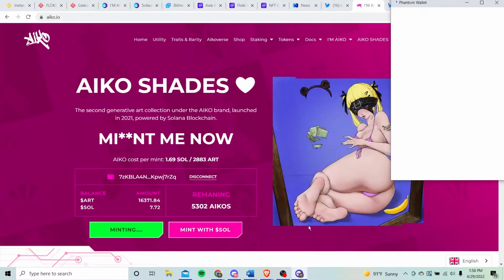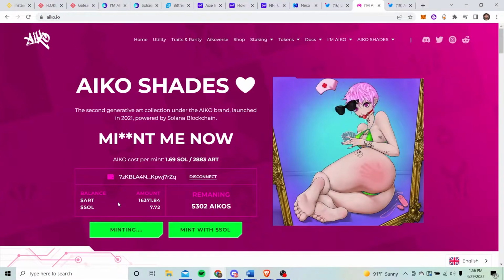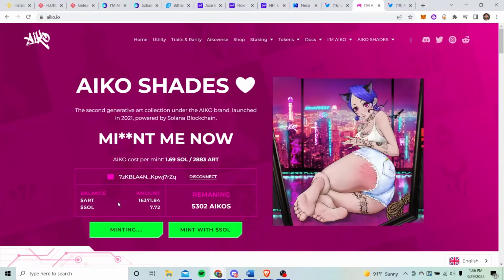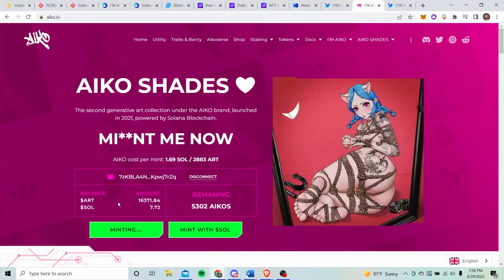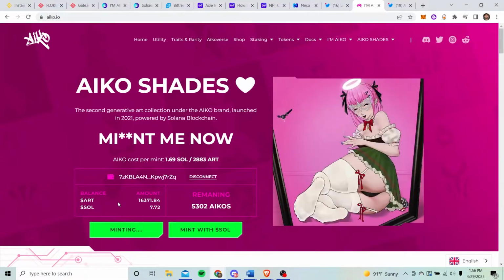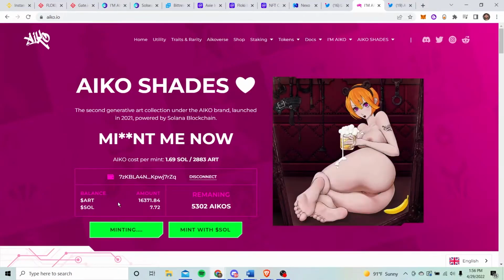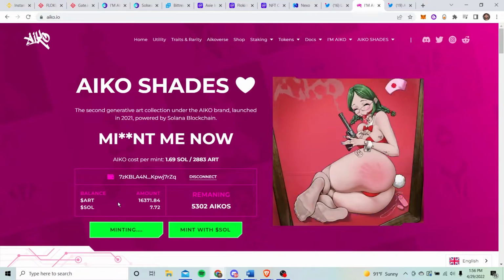I'm gonna go ahead and mint another one. And I'm going to use all of my art basically because I got a good chunk of it here. Some of it was airdropped to me from the project itself, and some of it I bought in their ICO. So by doing so, I got some pretty nice rewards. I'm still waiting on my 7 airdropped shades though, and that should happen today.